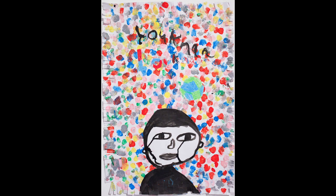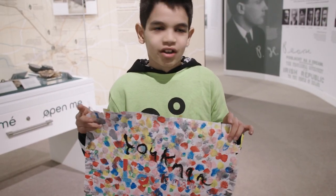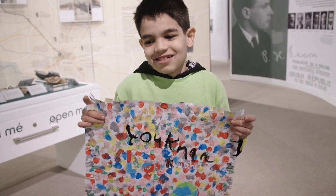This painting is called the Picasso. It's cool and I like it. I got it from this guy, David told me. He does dots and stuff, and then I just added a portrait of me kind of.